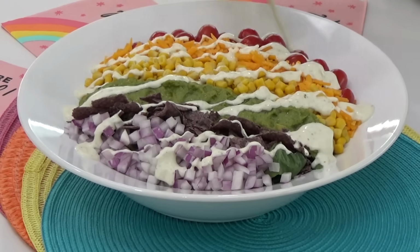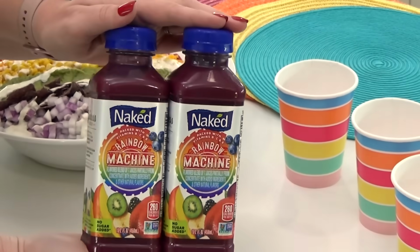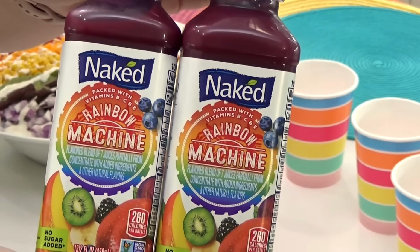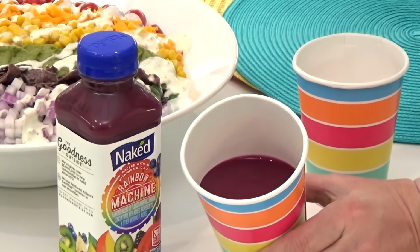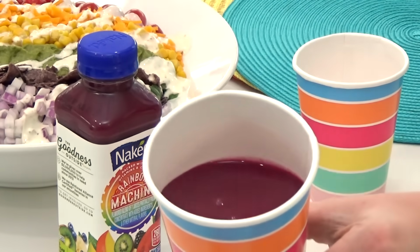And then to go along with this rainbow salad, I'm also gonna give the kids some of this rainbow drink to try. This is called the Rainbow Machine, and it includes apples, mangoes, bananas, kiwis, blueberries, blackberries, and red beets. Now I'm pretty sure they're gonna like everything, except maybe the red beets. We'll see.